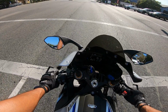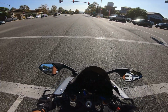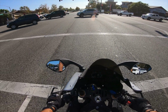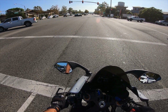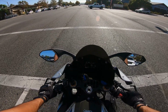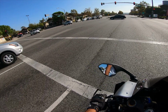I'm not gonna lie. A lot of people told me that this bike rides very different than a regular R1. But I'm gonna be honest with you guys, I feel it a little bit, just not too much. You know what I mean? And I don't know if it's placebo or if it's real, because let's be honest, I'm not a professional racetrack rider, so it really doesn't make that much of a difference for me.